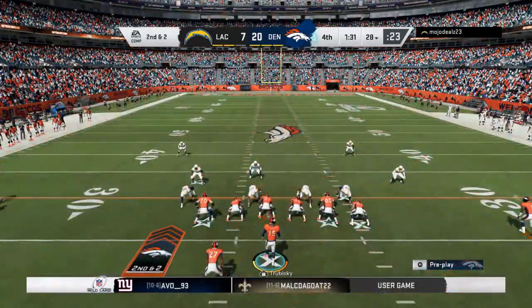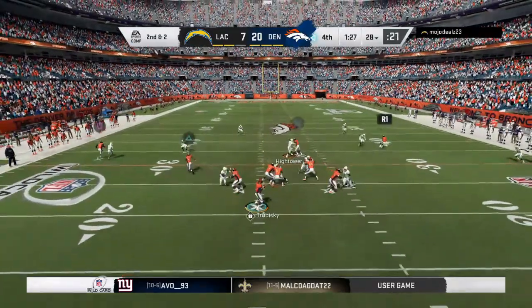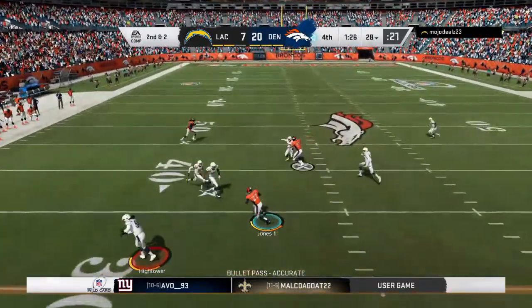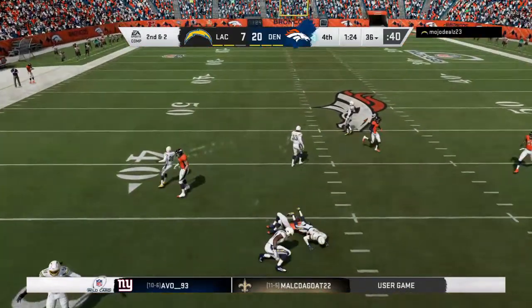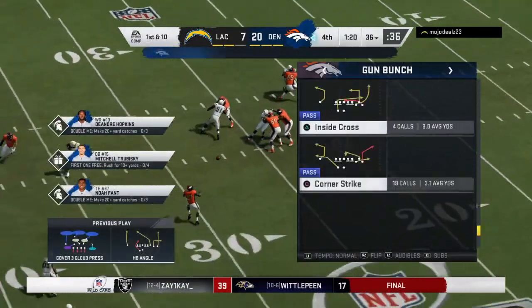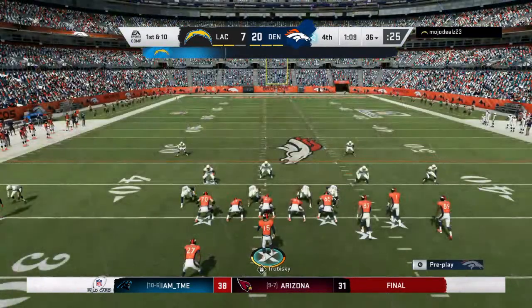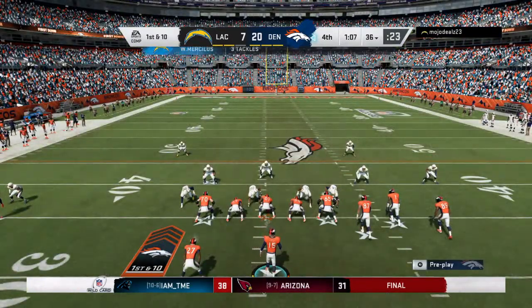Line of scrimmage, the 28 now as they come up on 2nd and a couple. Oh, Trubisky going to throw. This into the hands of his running back, Ronald Jones. That one a first down pickup of 8. And a good quarterback facing zone coverage, if he has just a little bit of time to survey the scene, that's what's going to happen.